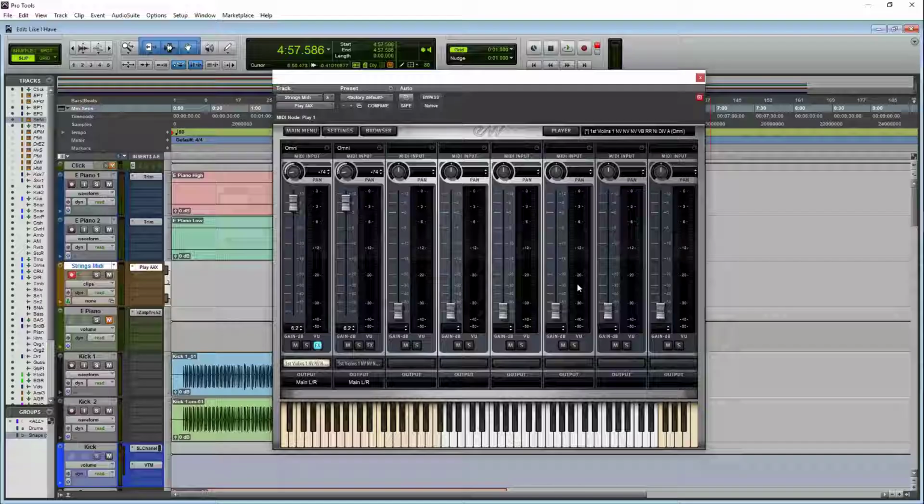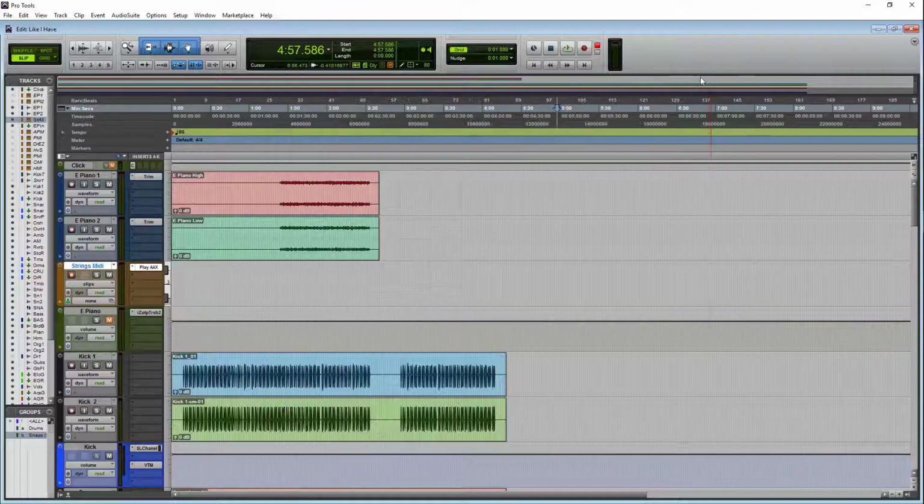7. Save and save often. Nothing is more frustrating than being in the middle of a session and the computer freezes and the program crashes.